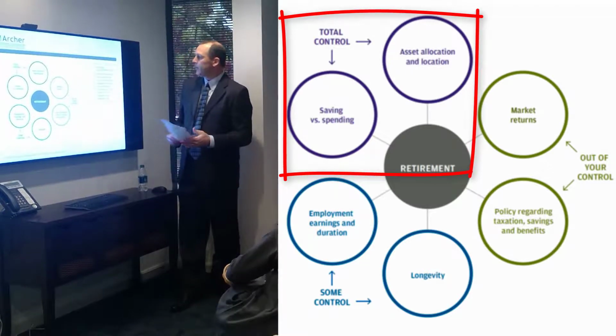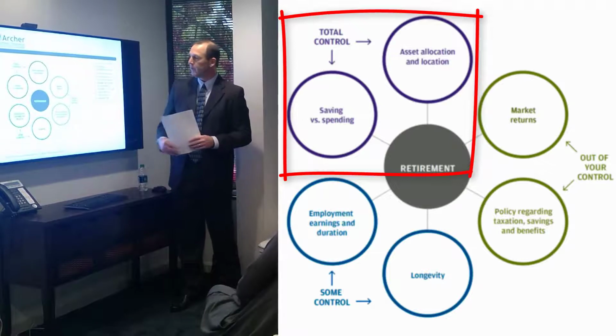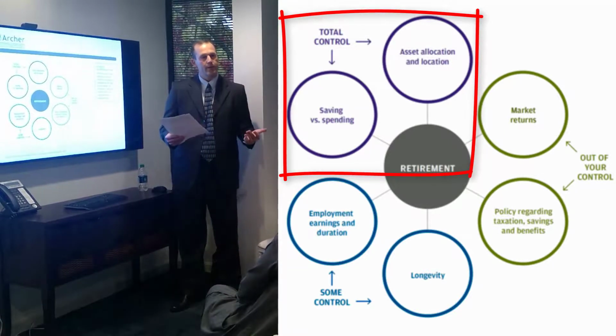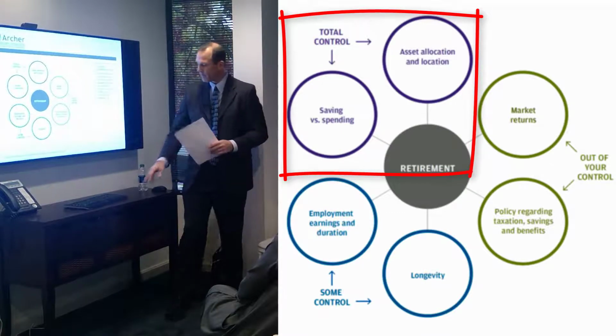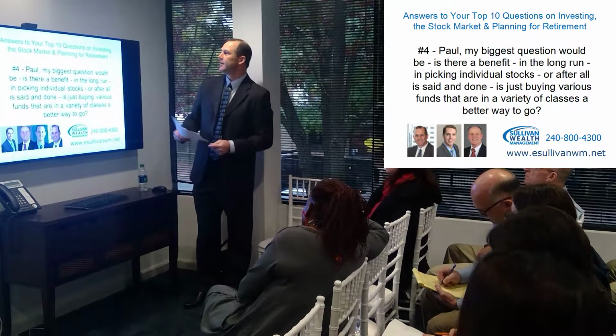So I always like this chart because I think it always kind of puts it all into perspective about retirement and what we can control and what we can't control. And I think hopefully that answers that question.